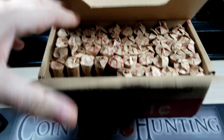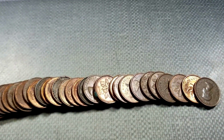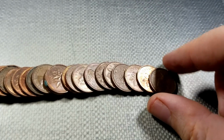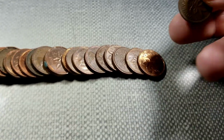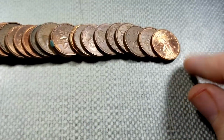Roll 4, and I thought I'd bring you in here because I can already see a bunch of finds. So we've got a bunch of young heads for sure. 64 there. This is a young head. Let's see what year it is. It is a 1963. Let's see, we'll check that. We'll set that one aside.